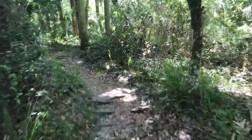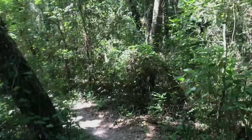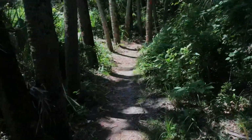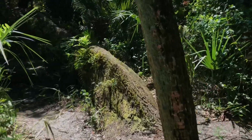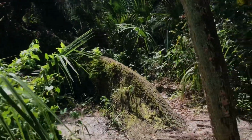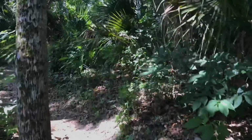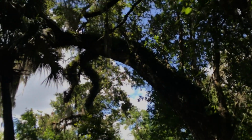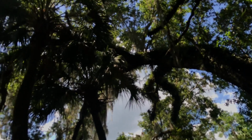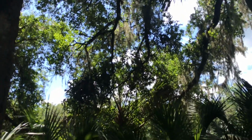Continuing once again through some dense habitat. Sable palms and oak seems to be the primary trees around here. Really nice live oak in front of us. We'll just take a look at that. And the branches spread out all the way down near the banks of the river, which is to our left.